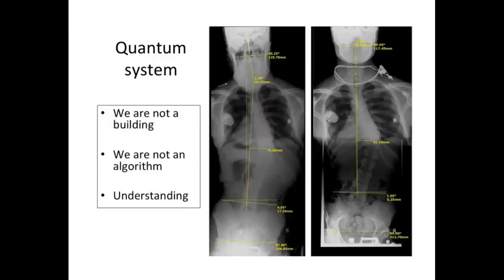So look at his hip. Look at the hip change. The distance from the center of whatever vertebra that is to the center line of L5 has reduced by 24 millimeters.